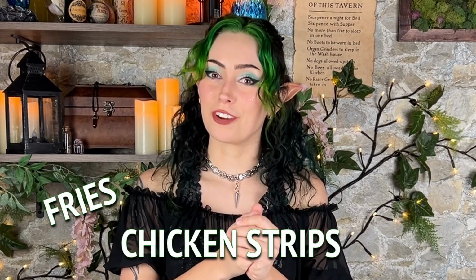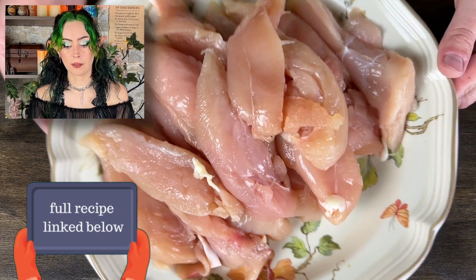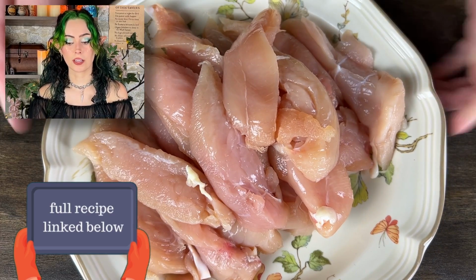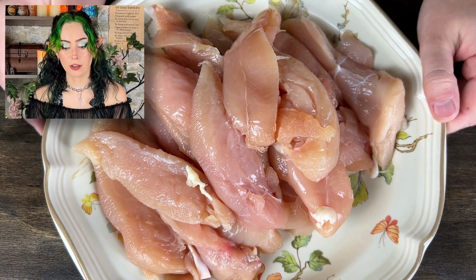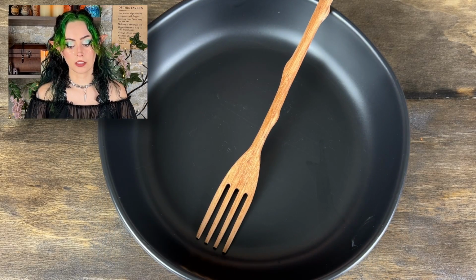We're going to be starting with my favorite recipe, which is chicken strips, fries, and honey mustard. The coziest meal, I think. I've always really liked chicken strips, and I get them frequently at restaurants. We're going to start by making a marinade for the chicken strips. I have 2.5 pounds of chicken strips. We're going to make the marinade.